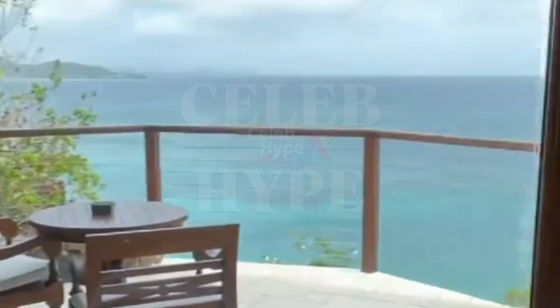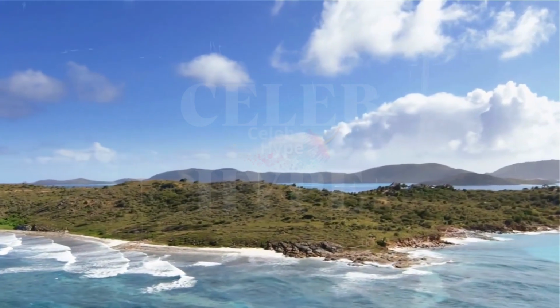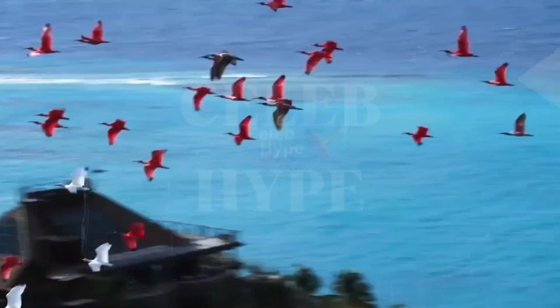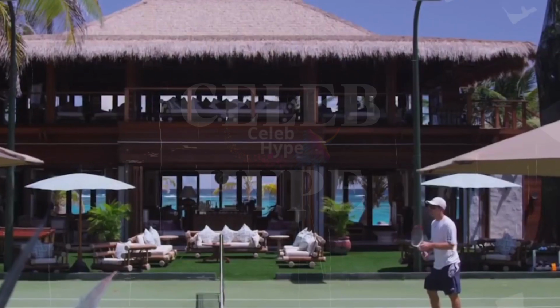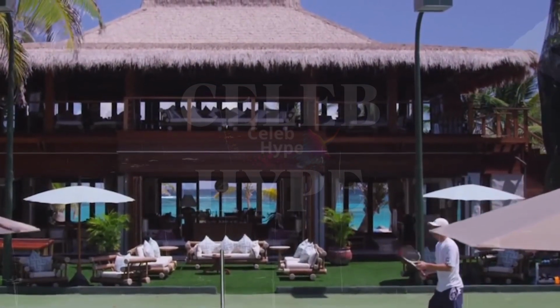These range from $15,000 to $30,000 per person per week, but availability depends on existing group reservations, events, or charity weekends. These rates include all meals, non-alcoholic beverages, standard water sports equipment, and use of all island facilities, from the tennis courts and yoga pavilion to snorkeling gear and mountain bikes.